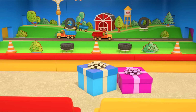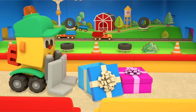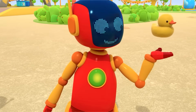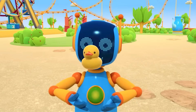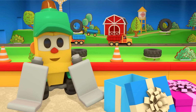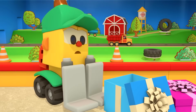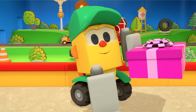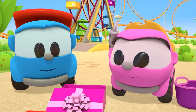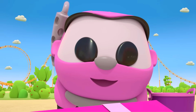It looks like you've won some prizes! What have you got, Lifty? A rubber duck. And another. And for the blue robot. A bus for Scoop. There you are. And where's our prize? Well, here, the special prize. The special prize? It's a car. Wow!